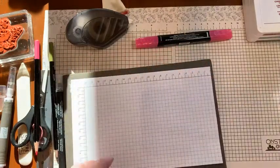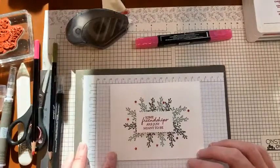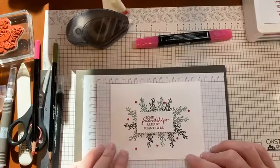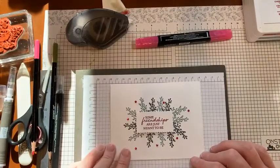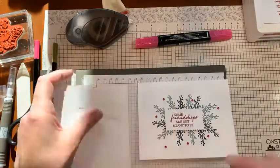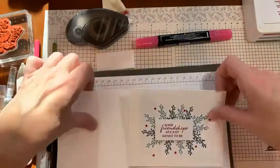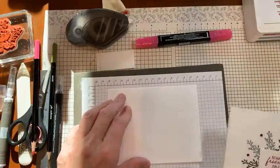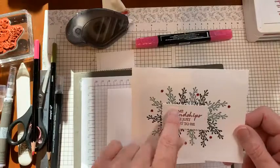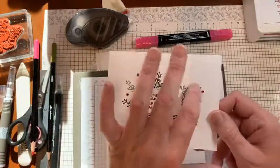Okay. I think I might have got a bit carried away with this one. Oh, I forgot my piece of... Okay, never mind. I wondered why I'd left my die out. So the trick with this one is to know where this is going to be, but you need to do this stamping obviously before that.